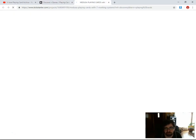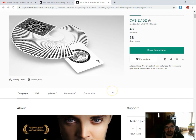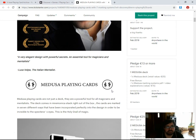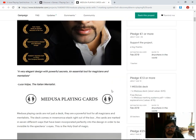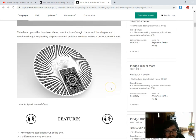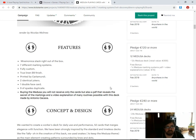The back design looks nice at first glance. Yeah, it's got a lot of detail in it. Medusa for the Jokers. Apparently he is some magician. I'm not familiar with him, that is for sure. It's not a bad back design. It's got a lot of detail, maybe a little too much detail in my opinion. Sometimes too much of a good thing is not good.